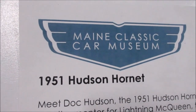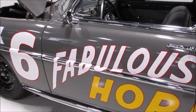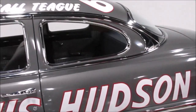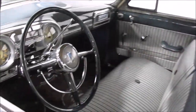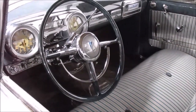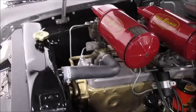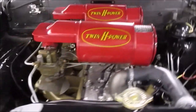1951 Hudson Hornet. Oh, the shop apprentice. I must have watched the movie Cars a billion times with the shop apprentice when he was little. Everything he wanted was Lightning McQueen and Doc Hudson. It's still a nice car. The intake on this thing, we'll get around to it in a second. Probably ahead of its time. Stripped out for racing. Yeah, just leave the front seat in there, strip out the back for racing. But look at this intake. Dual air cleaners, dual carbs.